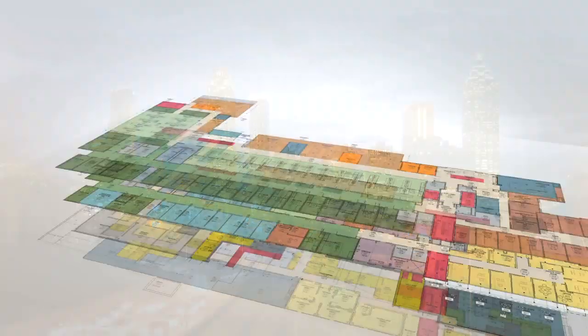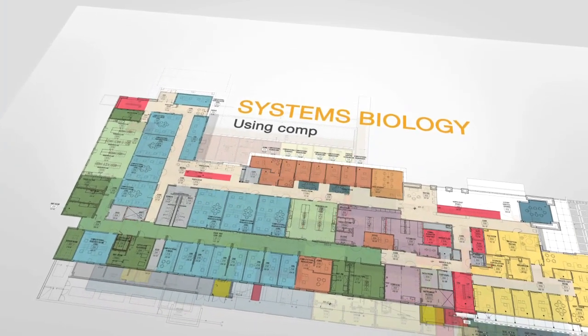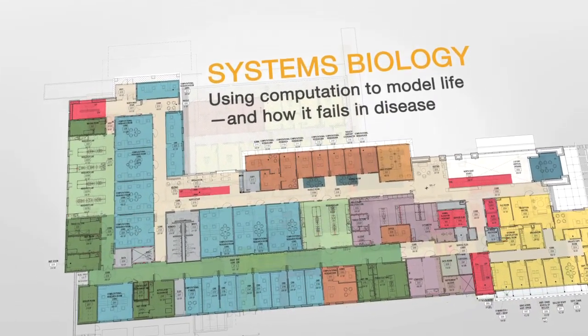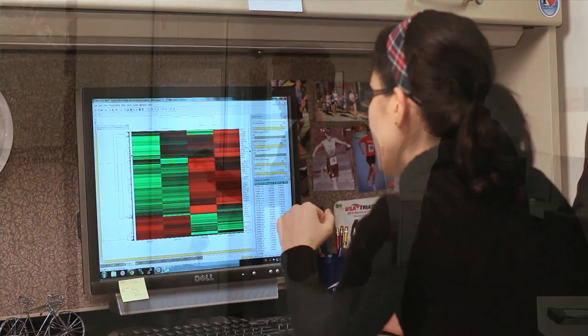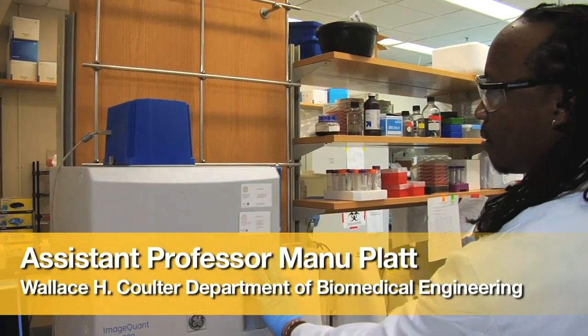The third research neighborhood is systems biology, which ties it all together by using computation to model life and how it fails in disease. Cancer research at Georgia Tech, what makes it unique is the integrative approach we're taking, where we combine the expertise of engineers, computer scientists, and molecular biologists like myself. What the new building is going to do is bring people from these diverse fields into one place so that we can work on a daily basis. And so it's really going to be helpful and accelerate, I think, the progress that we're doing in this field.